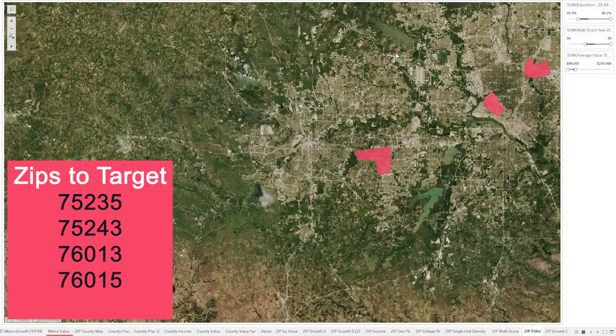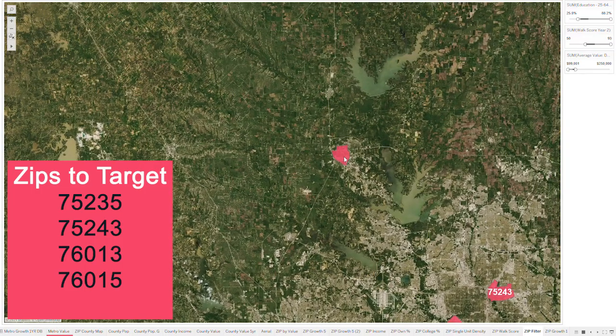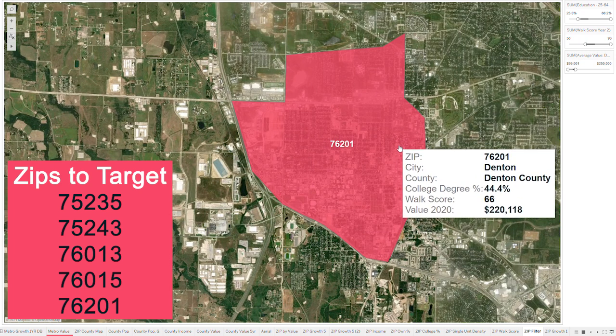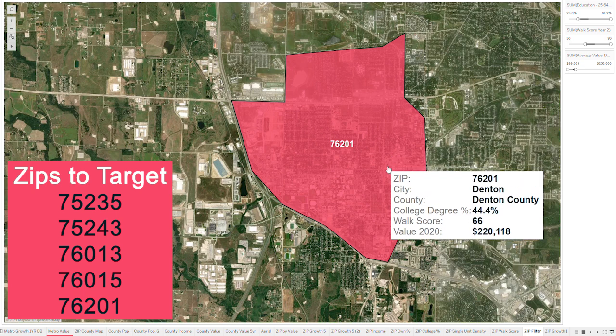And then the last one that popped up was here in Denton, 76201. 44% college degree rate, 66 walk score, 220 typical value. This might be one of the best looking in terms of these characteristics.